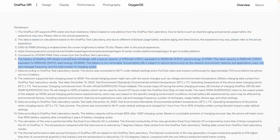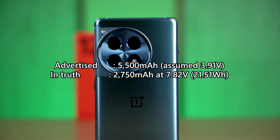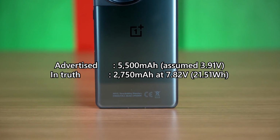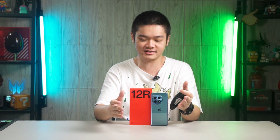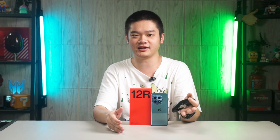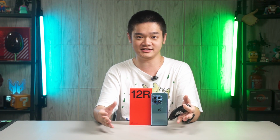The OnePlus 12R is only using a 2750 mAh battery in dual cell configuration at 7.82 volts. That means this phone is only using an equivalent battery size of 5500 mAh, but in truth, this phone has a 21.51 watt-hour battery capacity. To know what's the difference between milliampere hour and watt-hour, watch our video at the top right corner there. It is very important because many phones are starting to transition into dual cell batteries.